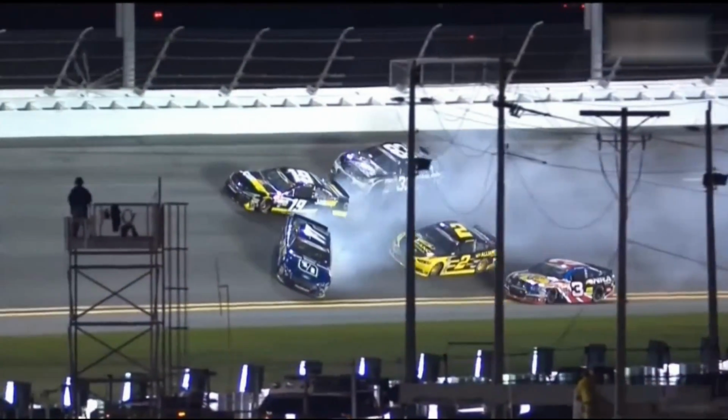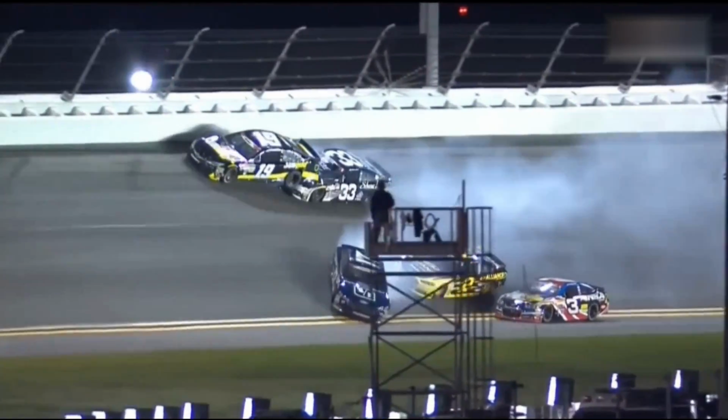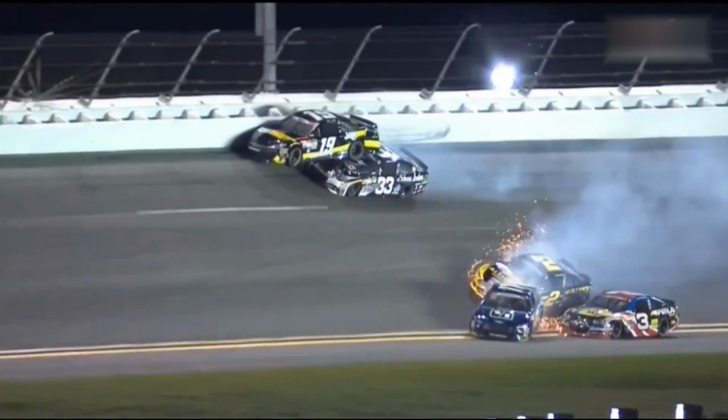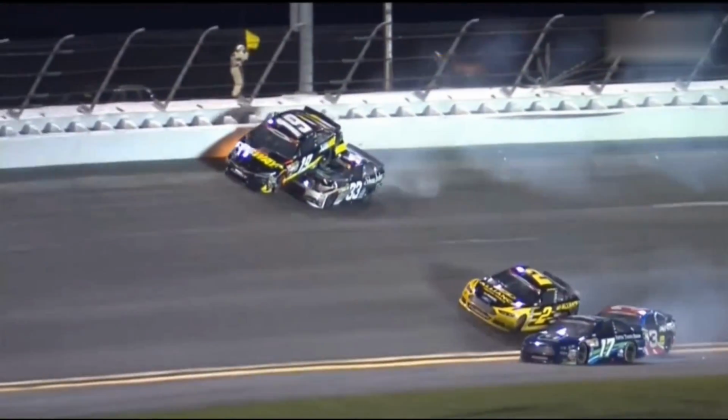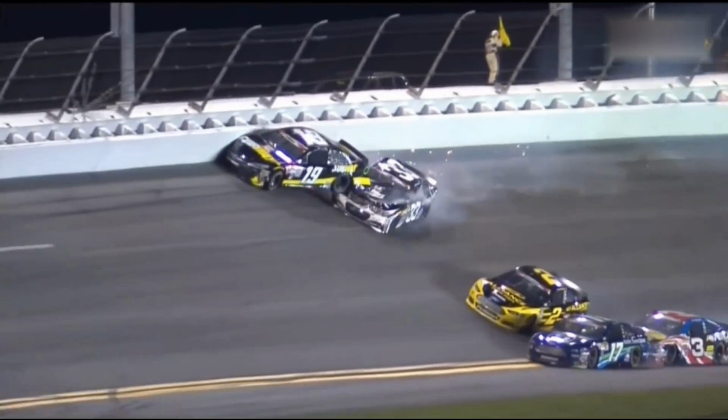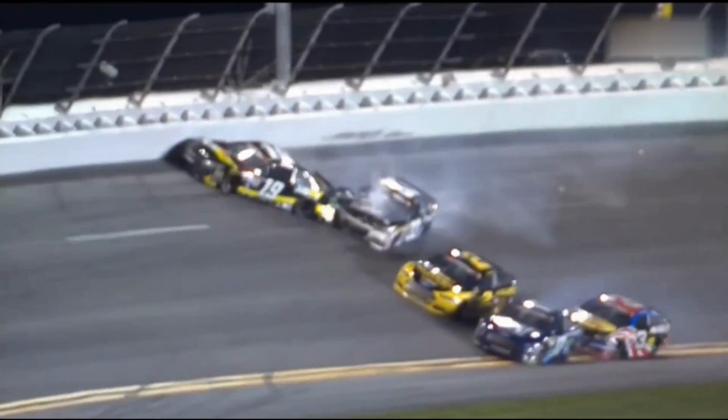So, man, I got this a couple times, and then Brian Scott was real curious about the underside of the car, and I had no clue what happened. I was like, I'm going to flip over frontwards, but I guess nobody got hurt, and we'll just go race at Kentucky next week.